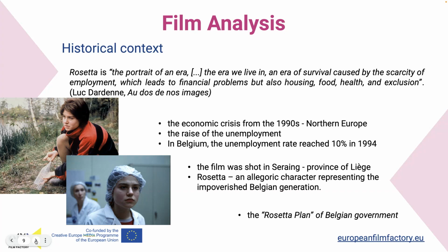I already said that most of the films of the Dardenne brothers are inspired by their town, Seraing, which is a little town in the province of Liège. The film Rosetta was also shot here. And it seems that this region is one of those areas that were dramatically affected by the closure of some industrial institutions, of some factories. Basically, the problem of unemployment rose here dramatically.